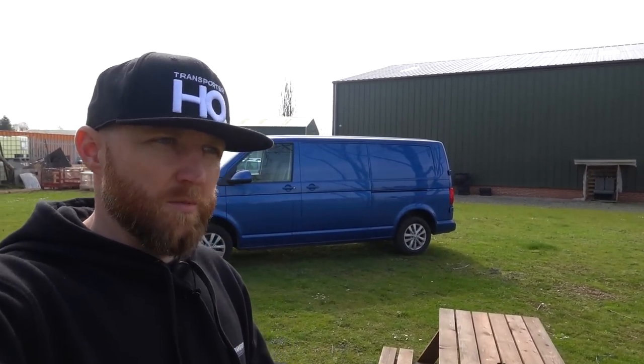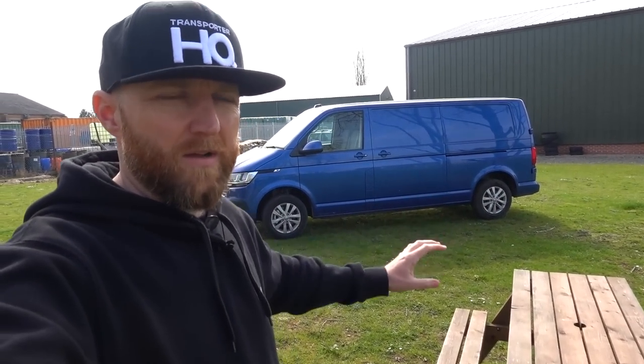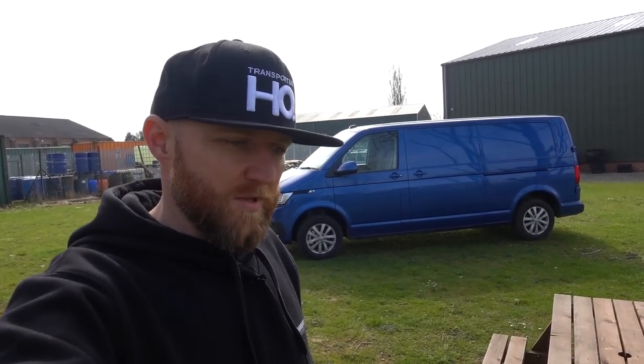As a lot of people know, we don't really do customers' work here, not full builds. We do loads of customer suspension work here, but we don't really do the whole camper build in the back, because we just don't really have the time. Every now and again somebody comes along and asks us to do something and we agree to do it, and that's where this one has come in.